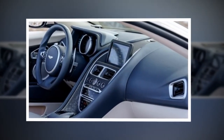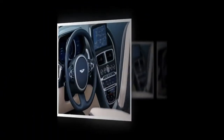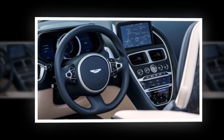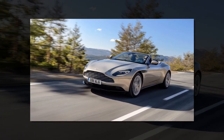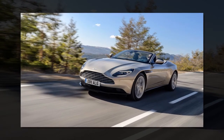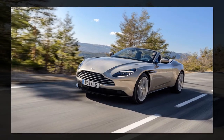Other niggles? The seats could be more supportive, and the headrests are strangely solid. The interior, while impressive, is also let down in some areas. The infotainment screen, for instance, looks very cheap in such a top-end vehicle. The Bentley Conti GT's revolving screen is in another league.